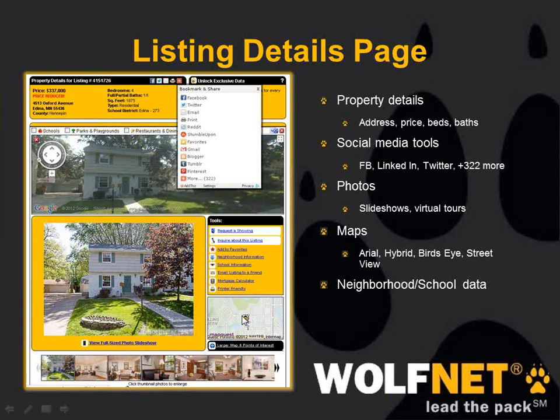And then one other thing that we have too, and I'll show you in the demo, is we do have neighborhood and school data incorporated into every listing details page, and that's pretty cool as well.